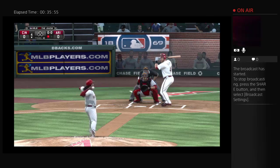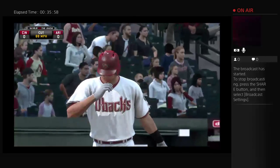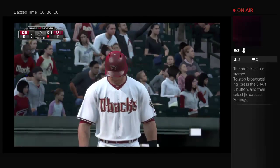Paul Goldschmidt will stand in for the second time now as he looks at a called strike. It's 0-1.